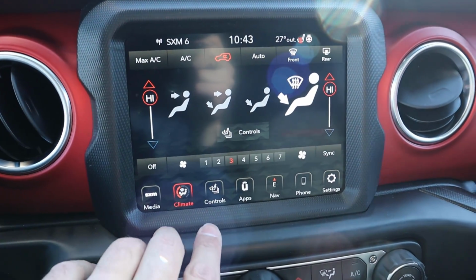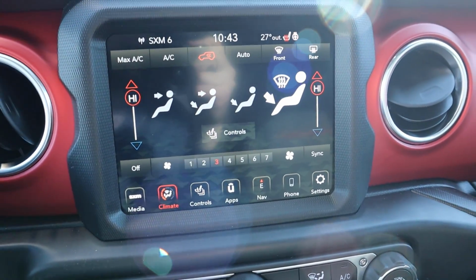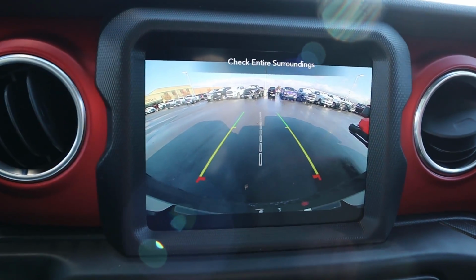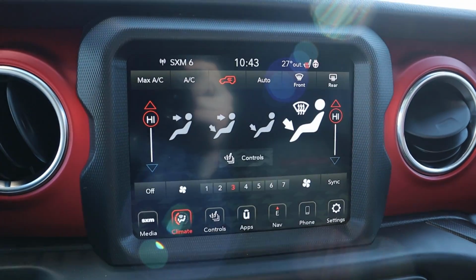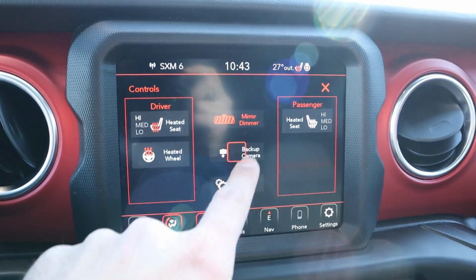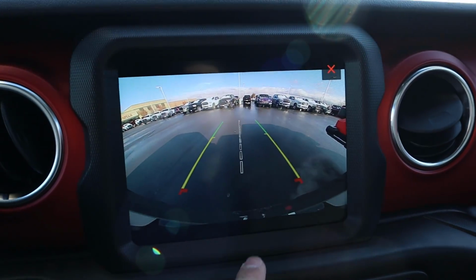This is the touchscreen system. So we're first going to pop it in reverse. You can see the camera on it. So you can see you've got that full backup camera with the little trajectory lines on it. But really responsive touch time. You've got your heated seats, heated steering wheel, and again, you can go to the backup camera right there.